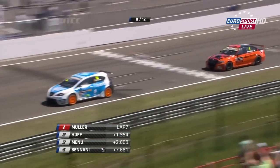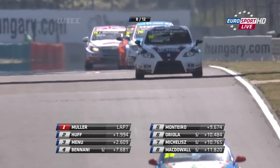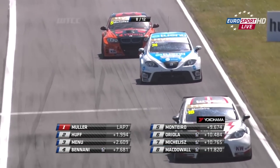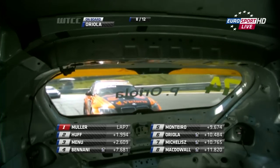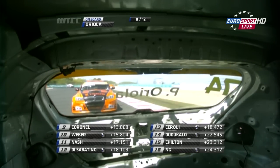Mikulits comes across the line and Oriola is pulling away from him in a straight line. So he's going to have to go 1 to 2 if he wants to get by. He won't make a move into corner 1. He's not close enough yet. But he's piling on the pressure. Can he force Pepe to go wide under braking? He can't yet. So time is running out. This is lap 8 of 12.